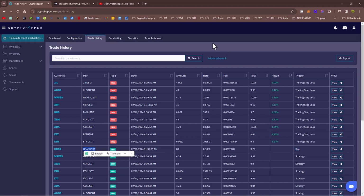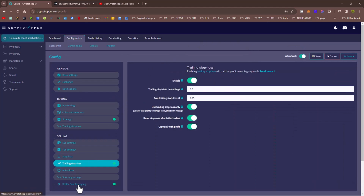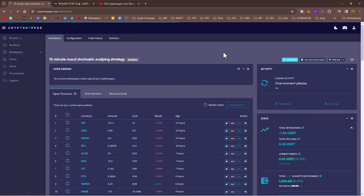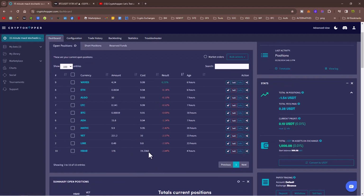Now I remember seeing H bar at minus 7.8%, and as you know, on this strategy, if you followed yesterday's video, we set up the DCA to DCA at minus 5%. Okay, so if it gets anything below 5%, it will look for a new signal to buy, and it will do a DCA. So that's why you will see on here H bar there. It is now $19.23. It's not $10 anymore. It has done a DCA.